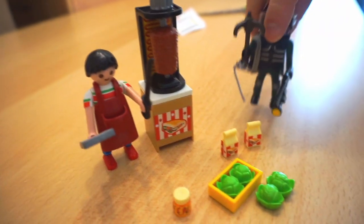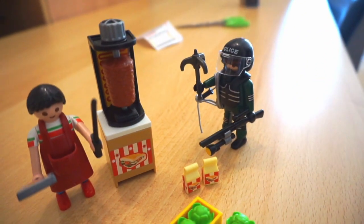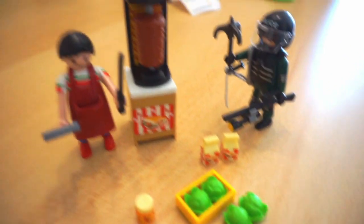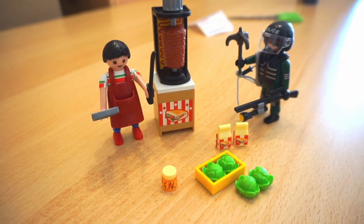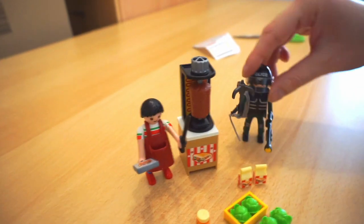Making a razzia here. The police making a razzia. Yes. Oh, shit. Okay, the next one. This is the third. Pirate. Open.